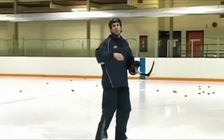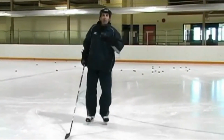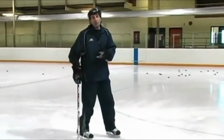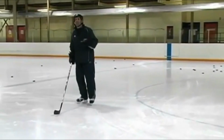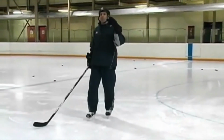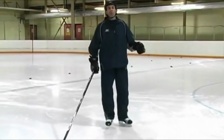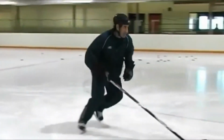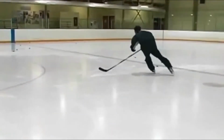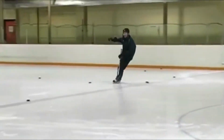So one of the teaching cues that I've been using a lot is telling the players, think about the crossover, but also think about the cross under. So let me go in fast motion now and take a look at my skates and notice that I'm pushing off hard with the outside skate, but I'm also pushing hard with the inside skate as I cross under. So watch my skates on this. So here we go. And then I would go into the offensive zone.